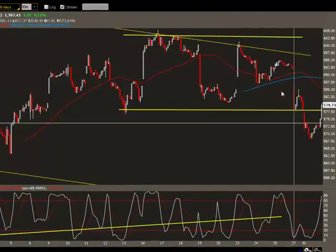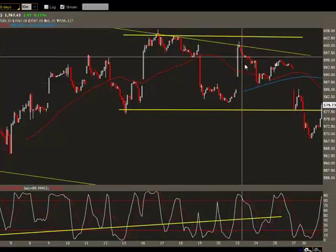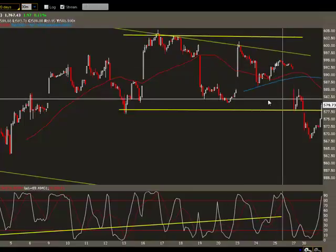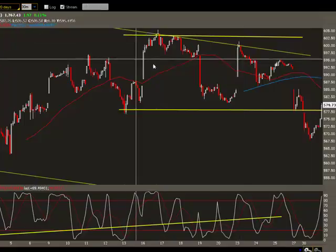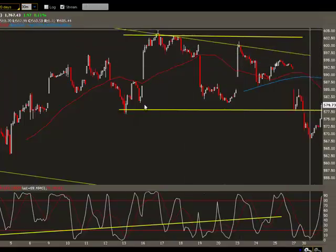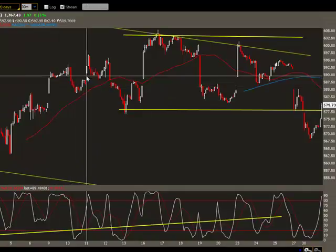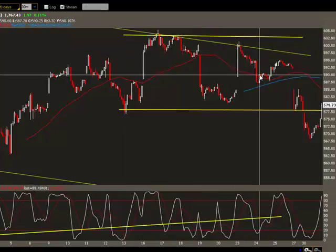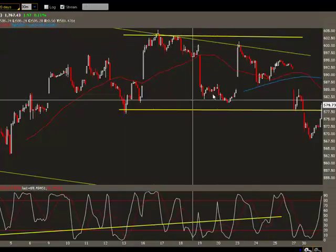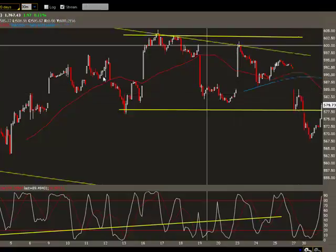As long as we stay in between these two lines, between 577 and 602, this is range-bound trading. As long as we stay there, the market is going higher, because it should resolve to the upside, not to the downside. The market ran up, and since the 13th or 16th of November, for two weeks now, this is a consolidation base that it is forming, and it looks like it should go higher.